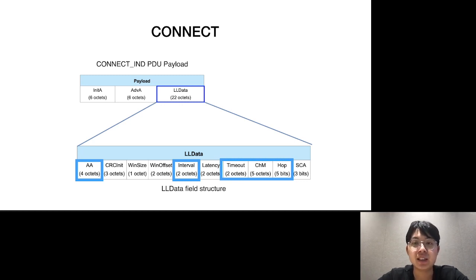First, access address. The access address is the identifier for establishing link layer communication. The initiating link layer should generate a new access address for each initial PDU it sends, and the post-connection link will use this access address.